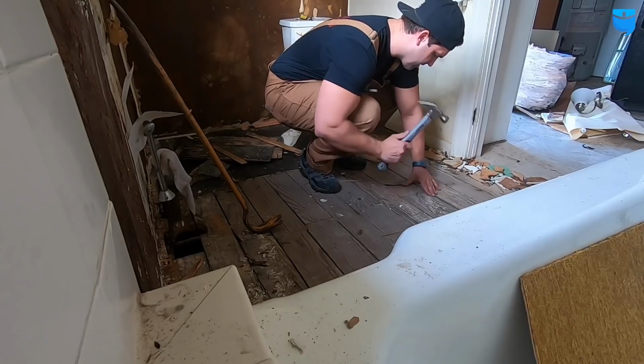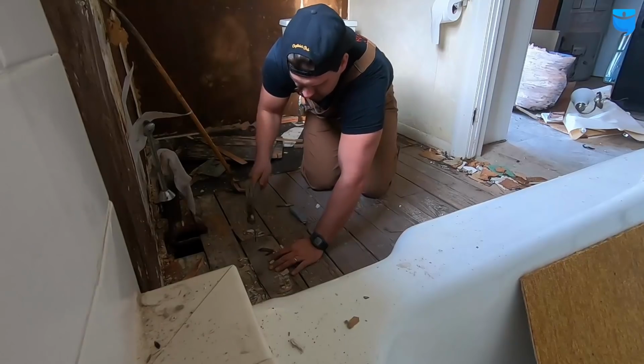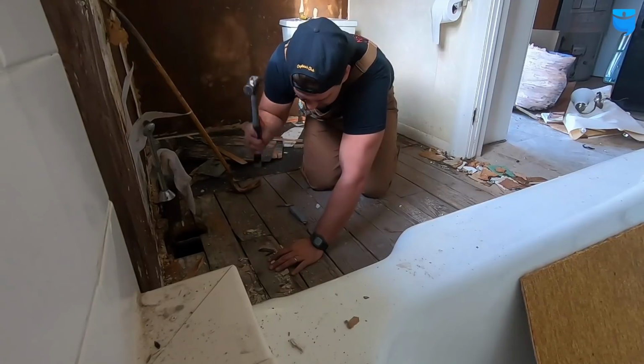You want to be slow and methodical, especially in a strange bathroom where you don't know where electric's being run, you don't know where plumbing's being run, and people do crazy things. Where you think there's no way there should be plumbing in this spot, there will be, and you'll hit it.